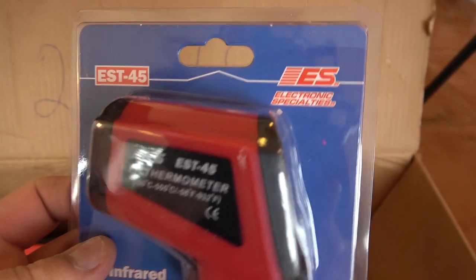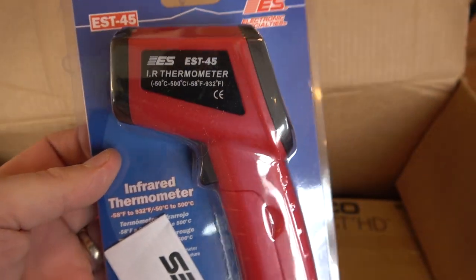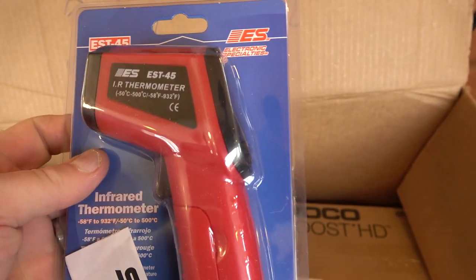We're going to try this new infrared thermometer on the truck and see how well it does. For the price, I think it's pretty good.